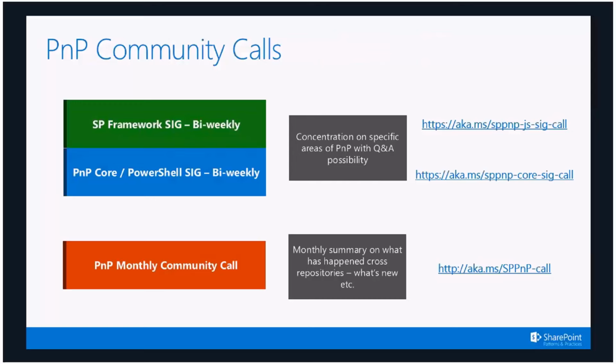Then we have a PnP Core PowerShell special interest group, which is this one, because the office hours have been rebranded as the special interest group for PnP Core Component, Engine, and PowerShell. The idea is that these calls concentrate on specific areas, so we can talk about issues which you encounter, maybe pull requests. We can have a much more detailed discussion on specific topics.